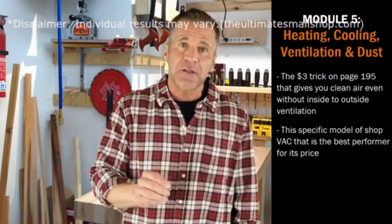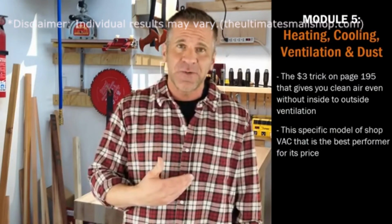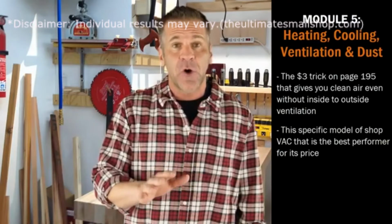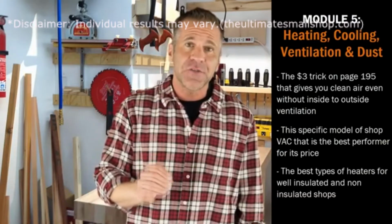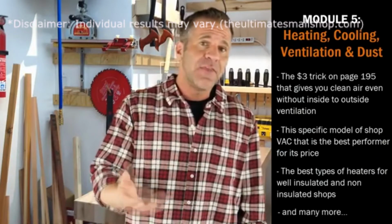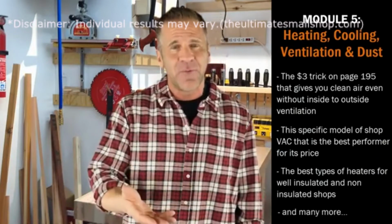The exact model of shop vac I recommend to my students. This vac is the best performer for its price. It's really a great value. The best types of heaters for shops that are well insulated and those that are not well insulated, and more.